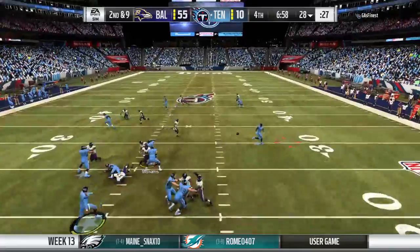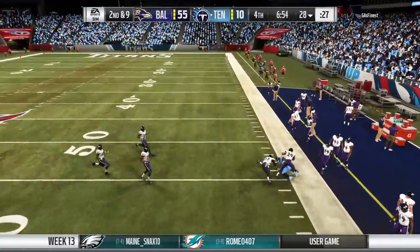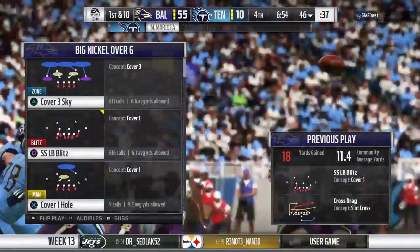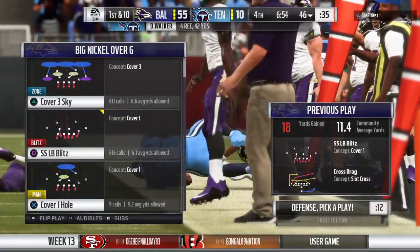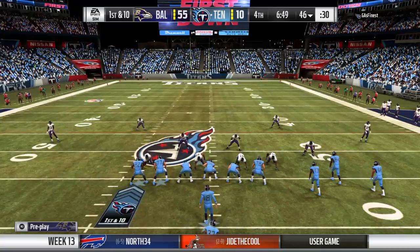Second down, Mariota. And he'll hit his tight end, Walker. Tennessee getting the first down on a big play of 18 yards. Nice idea, nice concept there. Line him up on the left side of the formation, let him sneak his way across, coming back underneath, put it in his hands, let him get a few more yards after the catch, too. Great way to utilize a tight end on the drag route.